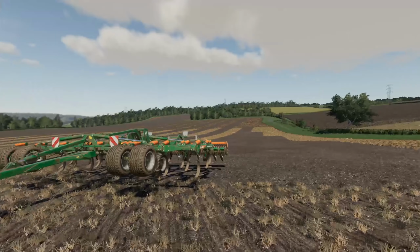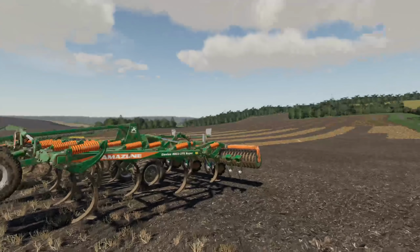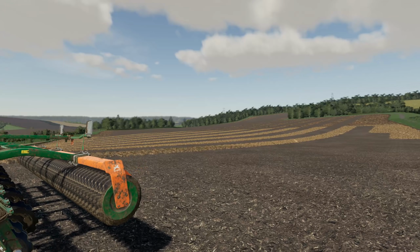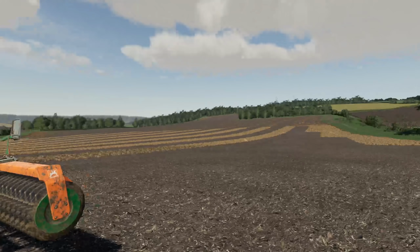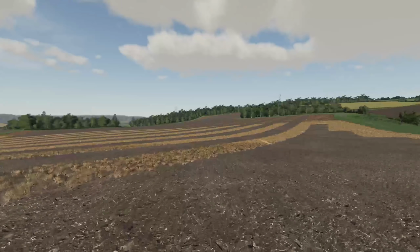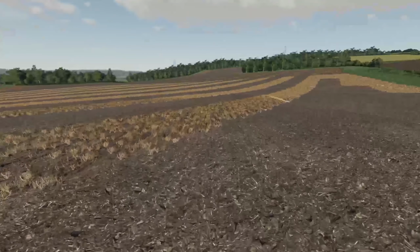As you can see, we were breaking down this field quite nicely, actually. It was really starting to come along and look quite good, so we've made a bit of progress there. Hopefully, if we get this all tidied up and repaired nice and quickly, we'll get going again and get this all finished off. You can see we are just burying the stubble, just turning over the top kind of 3 inches really. And it's coming down nice.